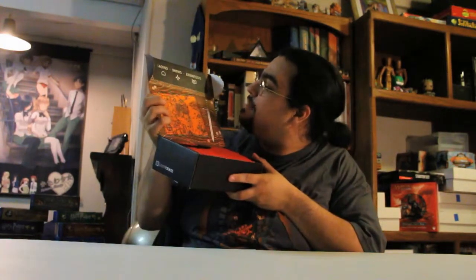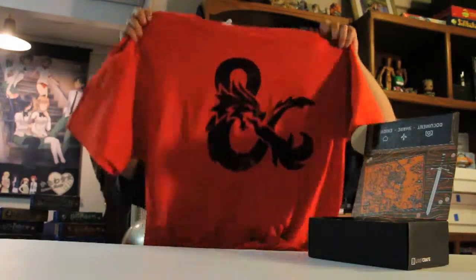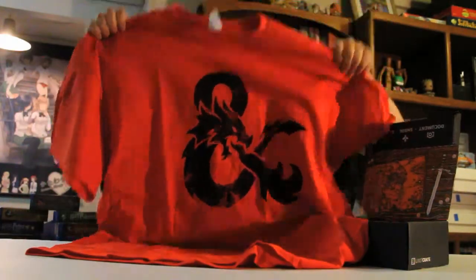We got a sword and a map. And there's a shirt, and it looks like a red shirt. Let's see what we got here. It is another pretty nice quality shirt. Not necessarily quite as nice as last time, but better than some of the ones they've had. It's from Dungeons and Dragons, the dragon and this rough imprint, and I'm happy. That's something I relate to enough that I could wear it out and represent that.